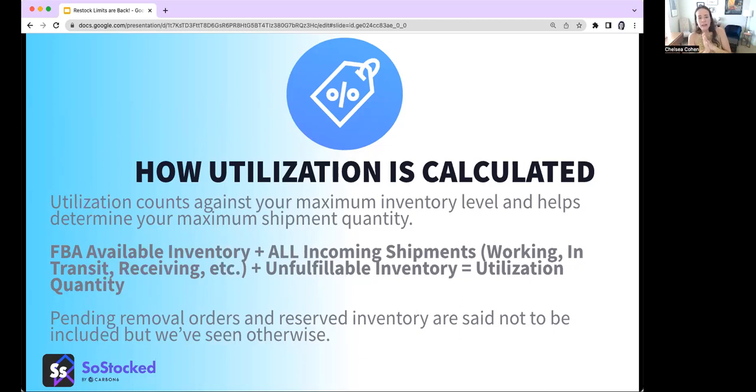The utilization is made up of FBA available inventory, all incoming shipments, and that includes working shipments, so shipments that haven't been shipped out, they're currently in working status, in transit, and receiving. You also have unfulfillable inventory that is included in utilization, and all of those together equate to your total utilization quantity. You've got pending removal orders and reserve inventory.